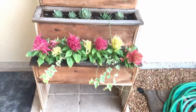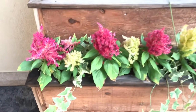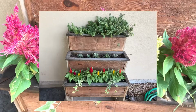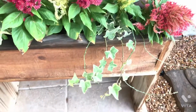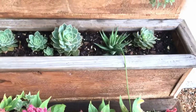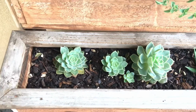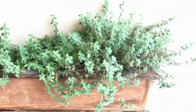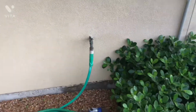And then here in my little garden rack, the celosia is going crazy. It looked beautiful maybe a month ago, 2 months ago, and now it's getting a little bit out of control. But I mean, it still looks nice. It's like a pop of color. Got the English ivy that I got from Dallas. And my succulents, not too crazy about succulents, but just experimenting with them. And my oregano is filling in on the left-hand side. I got to trim that up a little.